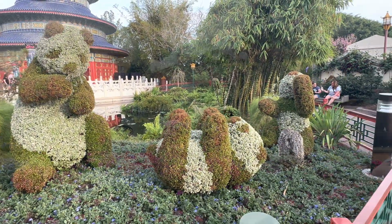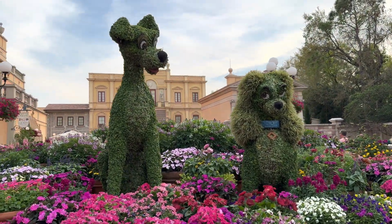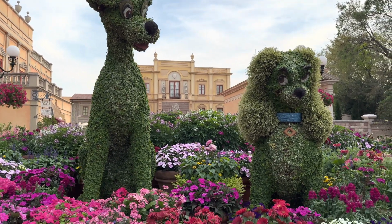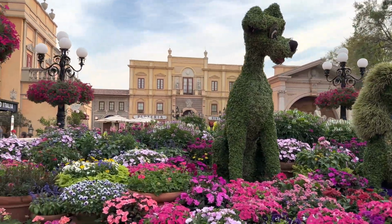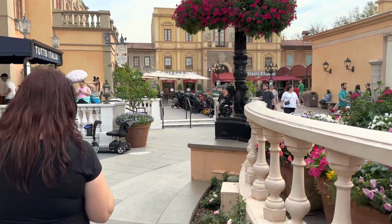Really impressive. Here in Italy, you'll find Lady and the Tramp, and look at this. Love the details that they've done. Even the eyes, look at that. And it looks like the pizza place where you can get pizza from the window is still closed. It's closed. Every single time we're here. I'm telling you, I believe you can get pizza from that window, and it's closed. Again. One of these days we're gonna come in here and it's gonna be open and we're gonna have a lot of pizza. Have you had pizza from that window? Put it in the comments down below.